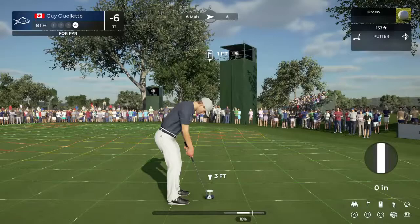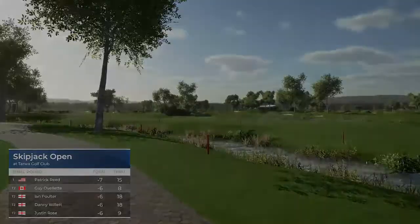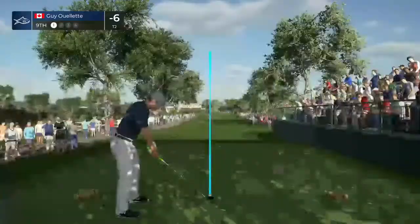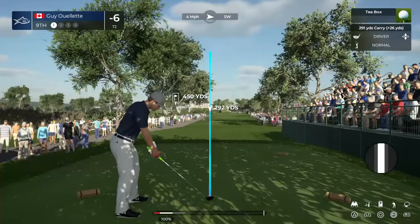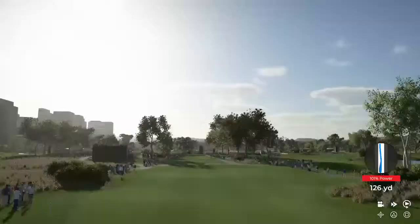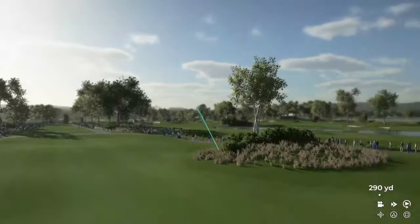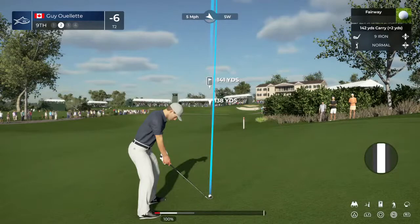Let's take a look at the leaderboard. Trailing by a stroke after that hole. Here we find ourselves on the tee of a par 4. You like that, didn't you? And they're playing from about 140 yards out. Only one shot off the pace.